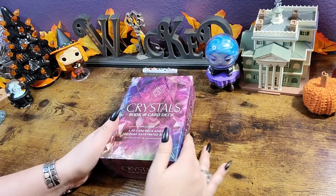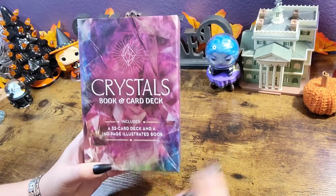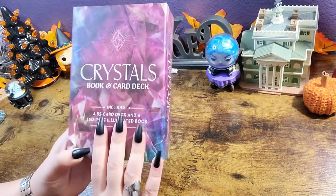For today's video, we are taking a look at the Crystal Book and Card Deck. This is by Emily Anderson. It includes 52 cards and a 160-page guidebook.